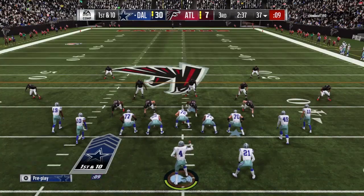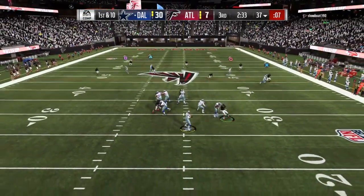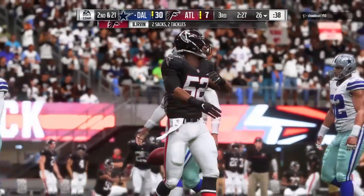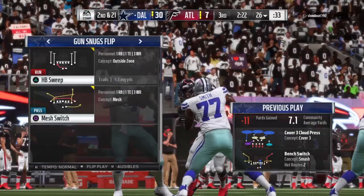Swing to the right. From the shotgun, it's Prescott. Pressure brought in, and the Falcons get there for the sack. Bruce Irvin in there to drop him for his 2nd sack now here tonight.